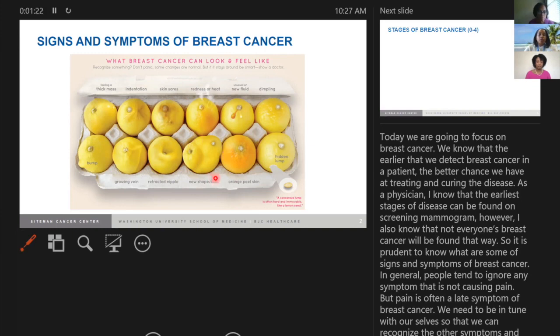The biggest thing you should see here is that I don't have anything talking about pain. Pain is often a late symptom of breast cancer, so we don't want to ignore these other signs and symptoms. I also neglected to show this one about new fluid coming from your nipple. This can be bloody fluid, or this can be clear fluid, and it should be something that's coming on its own. You might notice it as a wetness or a stain in your bra or your shirt, and it's coming pretty frequently. All of these are signs and symptoms of breast cancer that deserve to be worked up further.